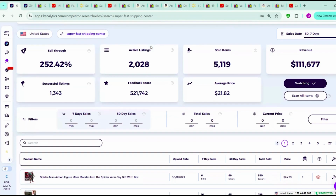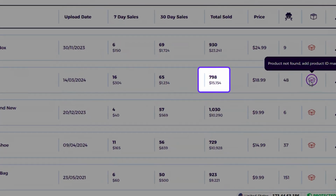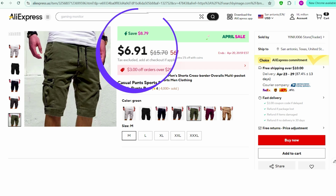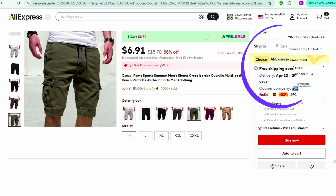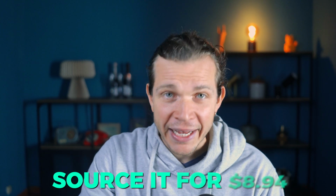And then when I checked the total sales of this product on eBay using ZIK's competitor research tool, I saw that it was sold 798 times since it was listed. Now, very quickly I was able to find the exact product, my friends, selling on AliExpress for only $6.95 plus $1.99 for shipping, because it's an AliExpress Choice product, right? That it's priced less than $10. In total, I can source it for $8.94, leaving me a profit of around $6 after each sale.